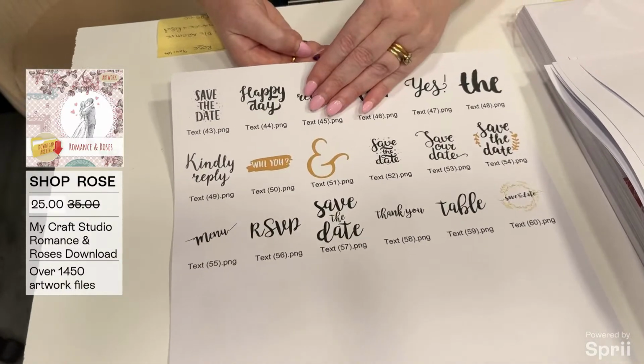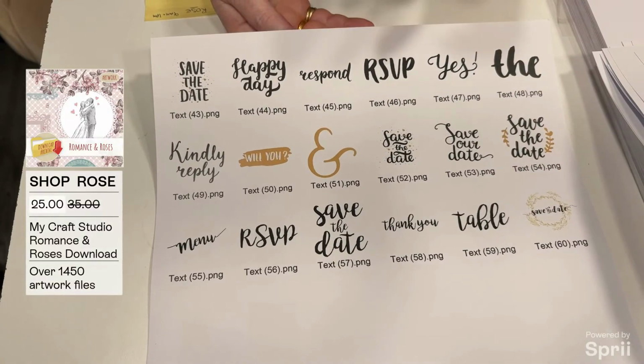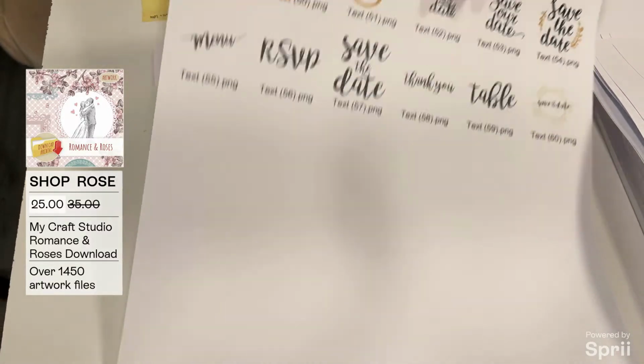You've got them in different fonts as well here. Some with these little frames around them. Some independent. But you can take these and use them in your way.